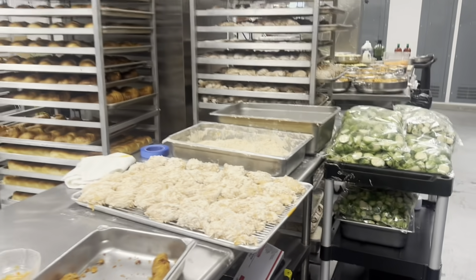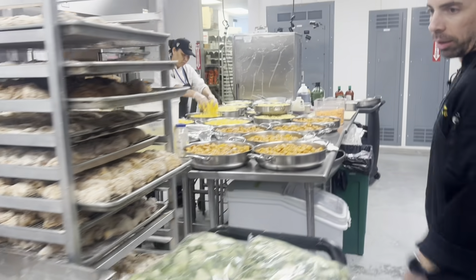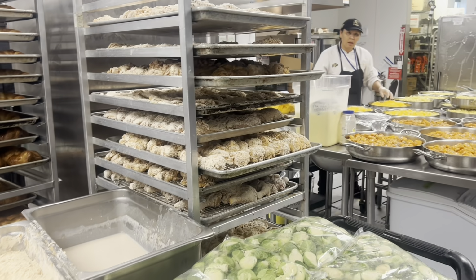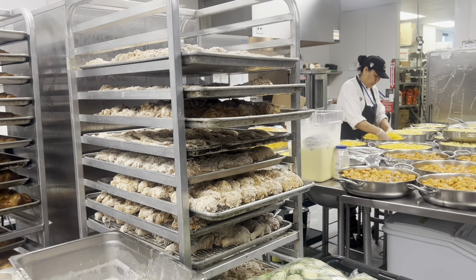So we got fried chicken about to come out. We just did our second dredge on those, looking beautiful and crusty. That's a lot of chicken. That was 200 pounds.